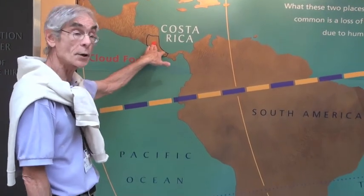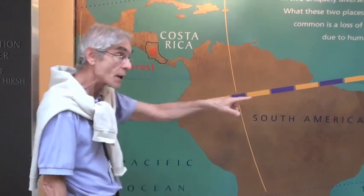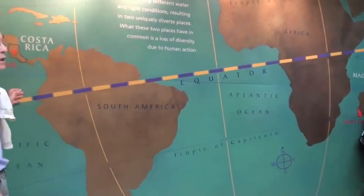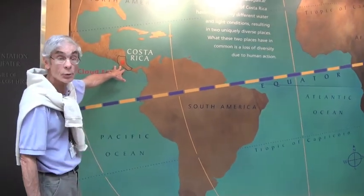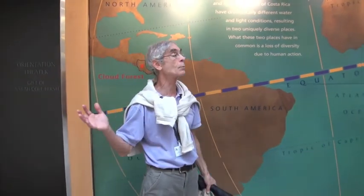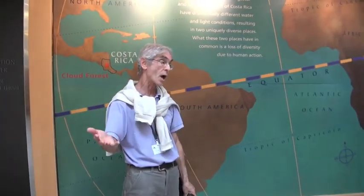So there's a high degree of endemism there. Not as great as over there, because it's not 100 million years old. You're talking about less than 10 million years old. This landmass, much newer. We're going to go through the movie room. You can see that on your own at any time.